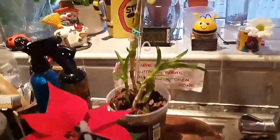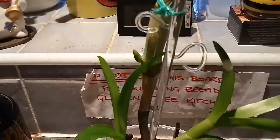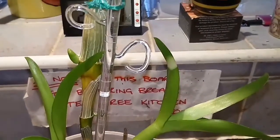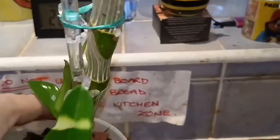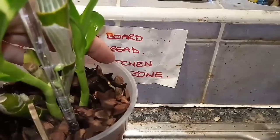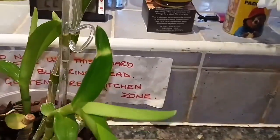And I've got, look at this, I've got that on my dendrobium, but not only that, there's one down there as well, which I definitely wasn't expecting.